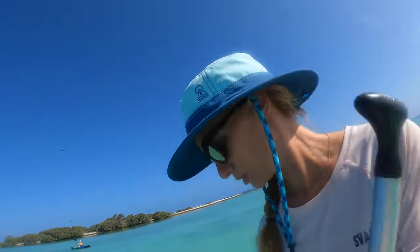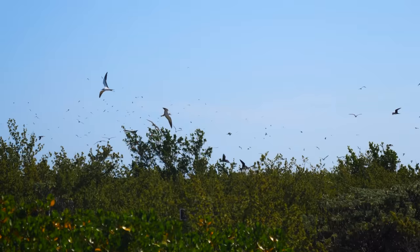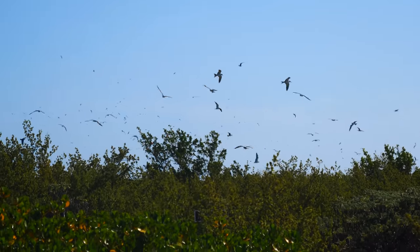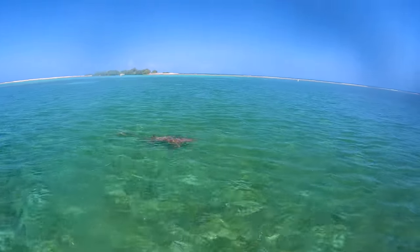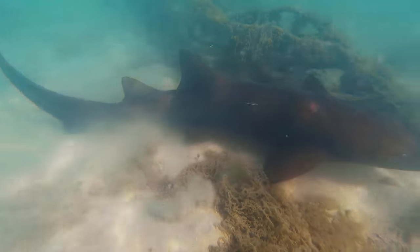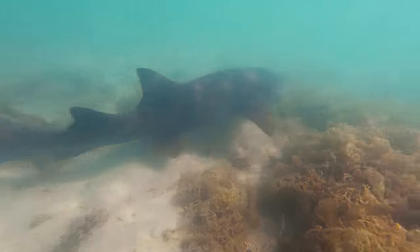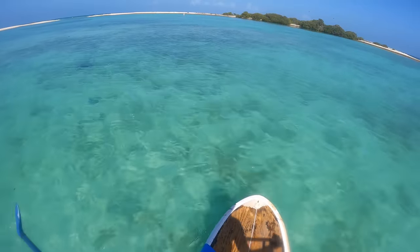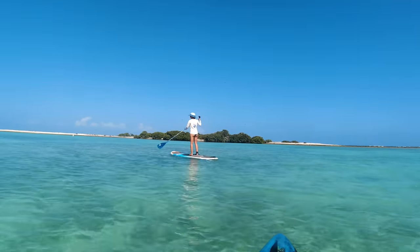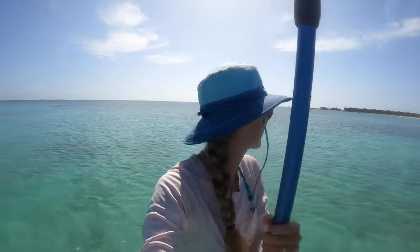And it's all of these nesting birds over here. It's like hundreds and hundreds and hundreds of birds nesting. So you're not allowed to really go close. They have these white buoys showing where you can go or not. So healthy too. It's really cool to see that it's been protected for so long that, I mean, the sharks aren't scared either when they're usually pretty skittish, so it's great. Oh, the smell of the birds is just crazy.